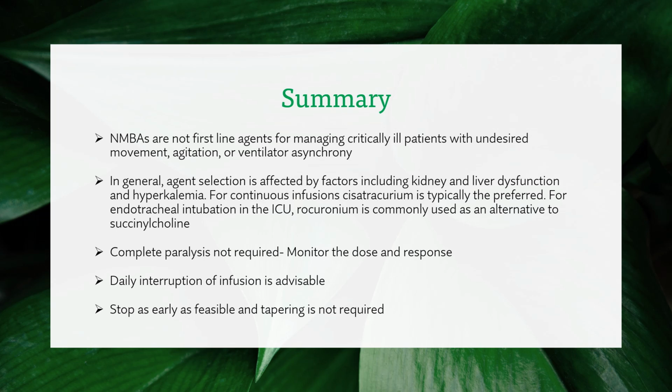So to summarize, neuromuscular blocking agents are not the first-line agent for managing critically ill patients with undesired movement, agitation or ventilator dyssynchrony, since they do not have sedative, amnestic or analgesic properties. Other than emergent intubation, neuromuscular blocking agents are generally reserved for those in whom conventional strategies of sedation and analgesia have failed. In general, agent selection is affected by factors including kidney and liver dysfunction and hyperkalemia.